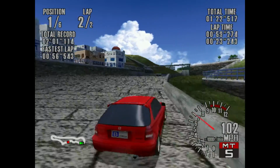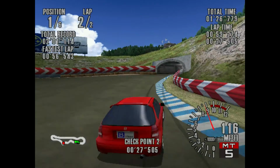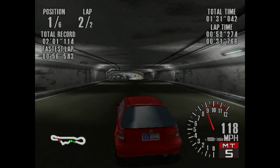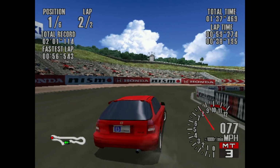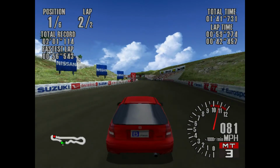Oh god. Oh boy. Oh boy. Oh boy. Okay, we're fine. No worries. Don't worry about nothing there. I mean, I don't really have to worry. I mean, look how far ahead I am. That little bump isn't gonna kill my chances of being in the lead or anything.